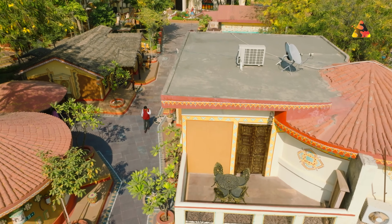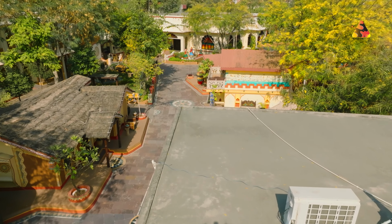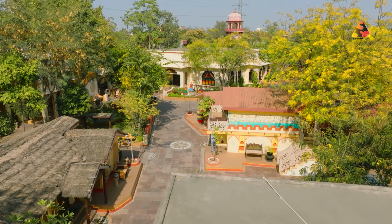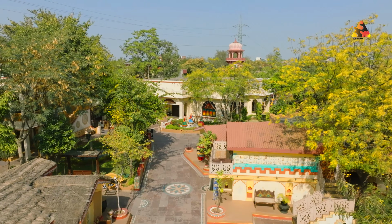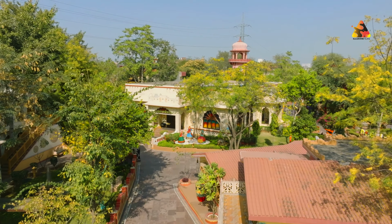Why should one must visit Chokhi Dhani when exploring Jaipur or Rajasthan for the first time? The answer lies in the immersive experience it offers, providing a deep dive into the vibrant cultural tapestry that Rajasthan is renowned for.